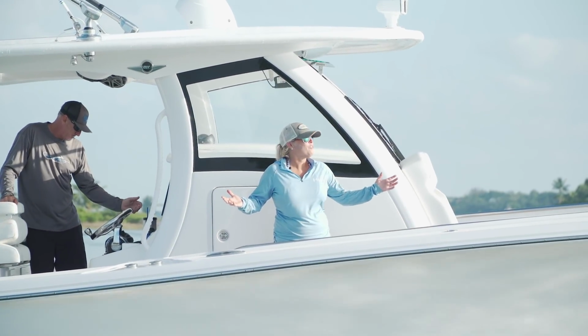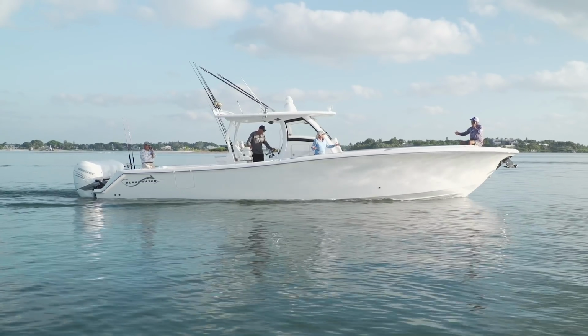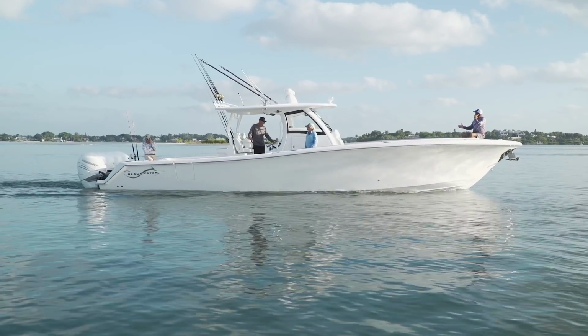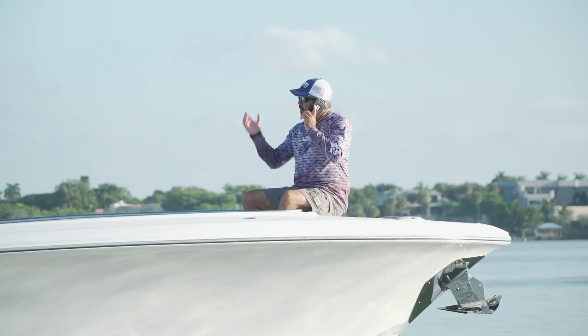George, Rick, what are we doing today? I feel like I'm on a cruise ship. We're going for a ride we've been trying to go on for a year. Hey Rick, sorry man, I don't feel like walking all the way back there. That's why I called you. This is a boat that we've been trying to see for a year. I'm so excited about it, the Blackwater 43 SF. What do you think, man?